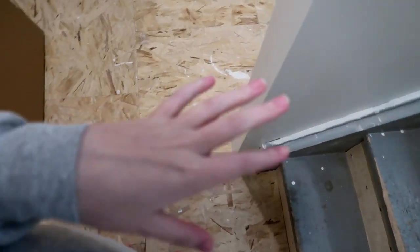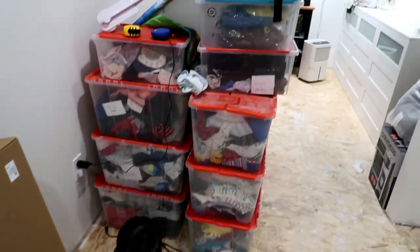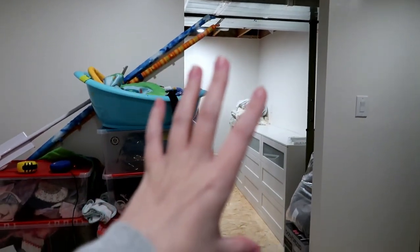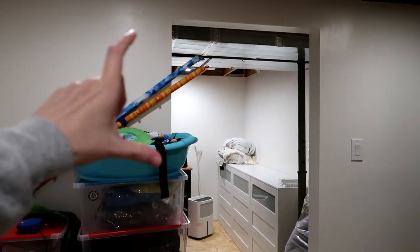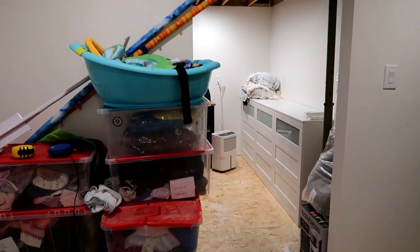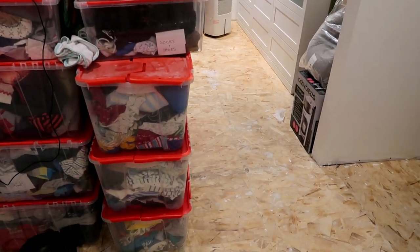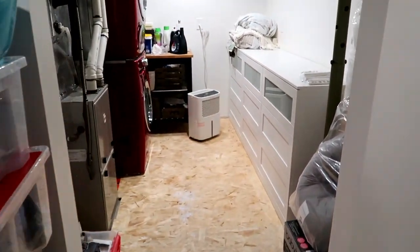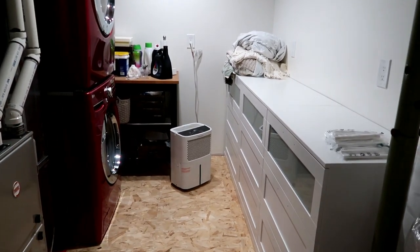Okay, so I'm standing at the bottom of the stairs, and when you come down the stairs, there's this little area here, and you're kind of facing right into the laundry room. So the plan here is to put a sliding barn door here. It's actually coming tomorrow, so I will film a little bit of that when it's being installed tomorrow. It just needed to be cut to size.